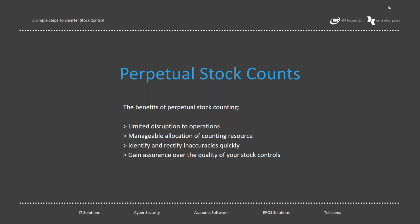So that's the first key step that I'd suggest, that you essentially mix up your stock counts. Don't lose the full verifications altogether. Absolutely keep them in place. The more often you can do them, the better, depending on the value of your stock and the risk involved. But introduce these perpetual stock counts. And if you've got a system that enables you to identify specific areas of the stock to work through, whether it's an aisle or a product category that you can systematically work through, then it makes this a lot easier to do.